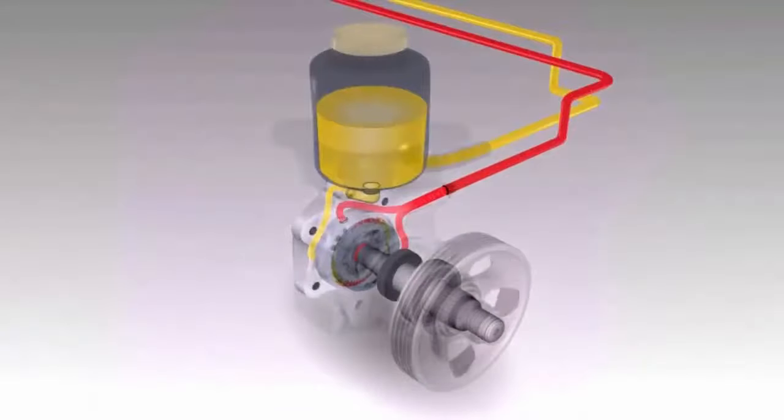A leaking front seal is a common failure of the power steering pump. Many times, leaks go undetected, and when fluid levels are low, damage may occur to the pump. Power steering fluid should be replaced periodically to ensure long life of the seals inside the power steering system.